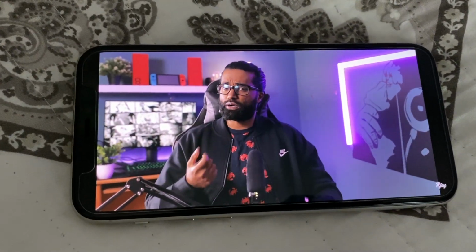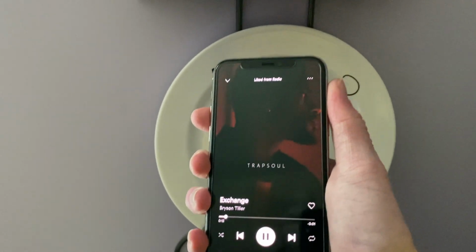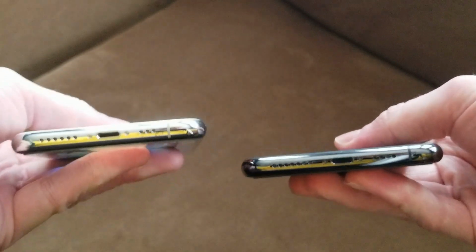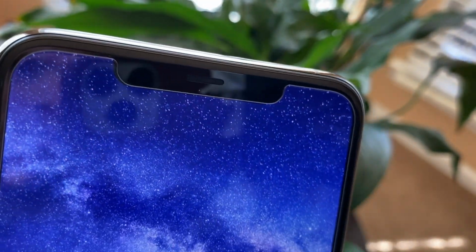And while we are talking about content consumption, I will note that the speaker systems on both are some of the best we've experienced in smartphones, and they're about the exact same. I tried to find a difference, and I really couldn't find one between the two. So the iPhone 11 Pro has 5 holes at the bottom for the bottom firing speaker, whereas the iPhone 11 Pro Max has 7, but when I covered the two on the right, it didn't change the speaker system at all. So I think we have the same exact speakers in here, just with a couple more holes in the iPhone 11 Pro Max, and we both know that since the notch is the same, the front-facing speaker at the top is the exact same as well.